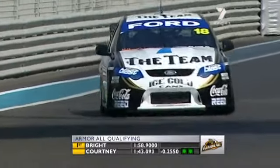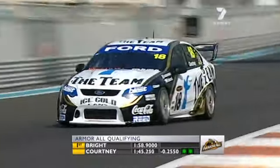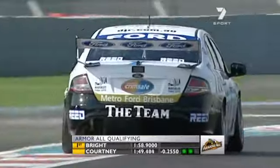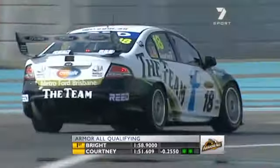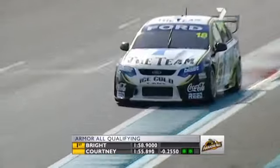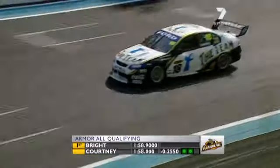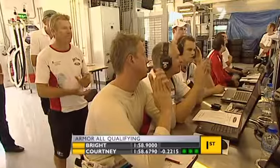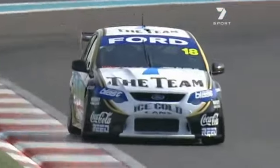2 race wins for James Courtney last season, but no pole positions. He's right on it here in Abu Dhabi. Rubbed right up against that AstroTurf then. I think he just overcooked slightly at turn 20. But he had time in the bank. How much did it eat away? Great job. 1:58.67. He's at the top. Good work, pal. Currently P1. Nice work. Beautiful. Great job. It's a very good lap.